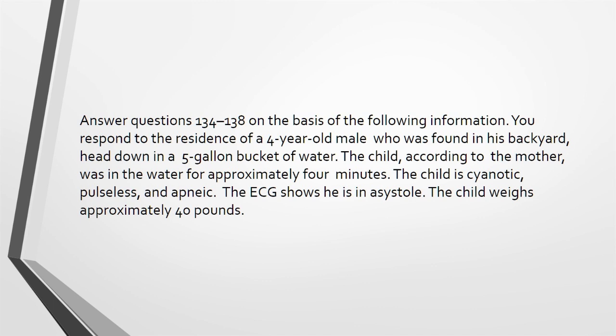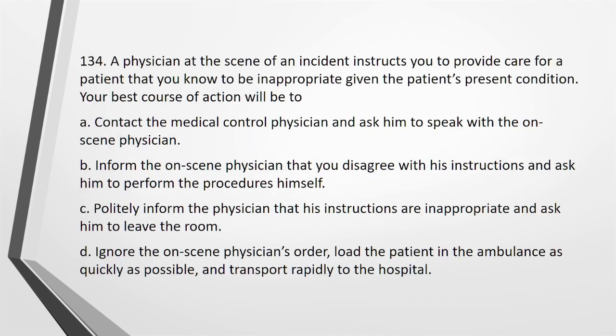Answer questions 134 to 138 on the basis of the following information. You respond to the residence of a 4-year-old male who is found in his backyard, head down in a 5-gallon bucket of water. The child, according to the mother, was in the water for approximately 4 minutes. The child is cyanotic, pulseless, and apneic. The ECG shows he is in asystole. The child weighs approximately 40 pounds.